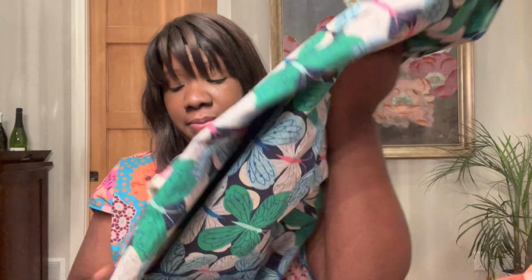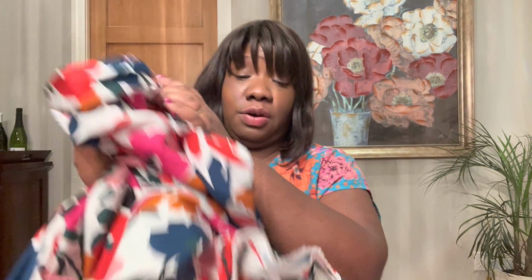And this was also from fabric.com. Also a Cotton and Steel print. This one is called From the Beauty Shop collection. So yeah, this is the fabric that I pulled from my stash to start this next round of sewing, which, as you can see, is all about color, all about print, all about fun, all about having some lovely things to take pictures and film videos with in my garden.